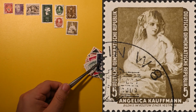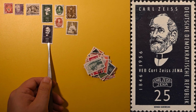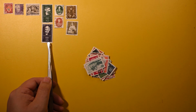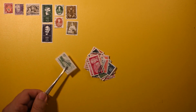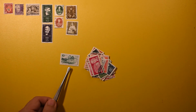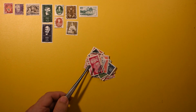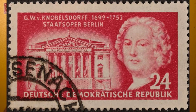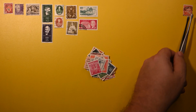It's very likely that everything here will be somewhat on the earlier side. Carl Zeiss. This one here was Ernst Abel, if you're not able to see that. But part of a Carl Zeiss series, it looks like. DDR. Again, all these I expect to be DDR for the most part. As I say that, of course, as soon as I say it, we have a regular German Empire that snuck in. I'll put that in the other corner.